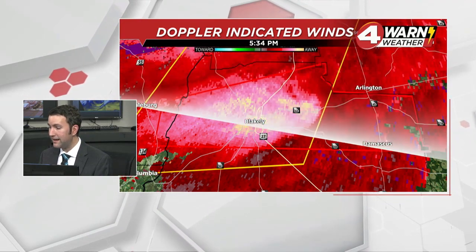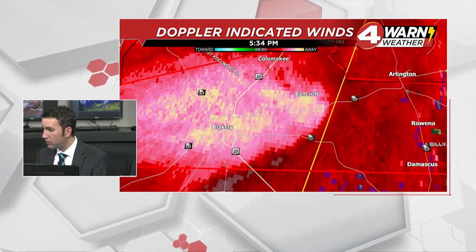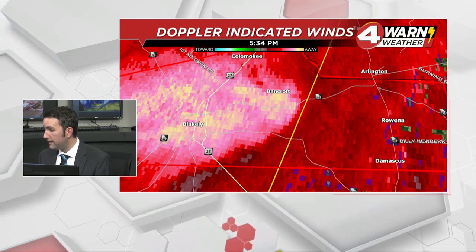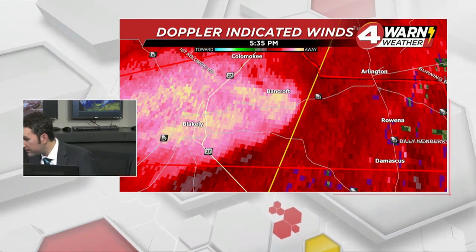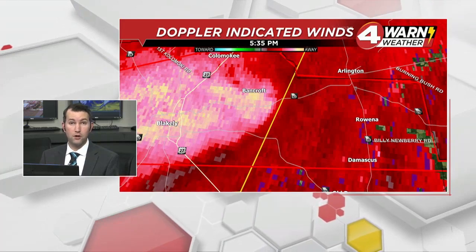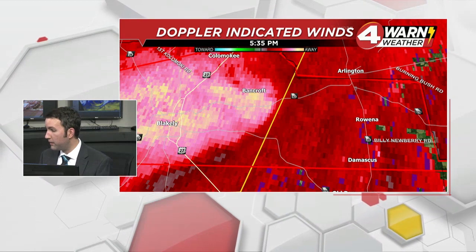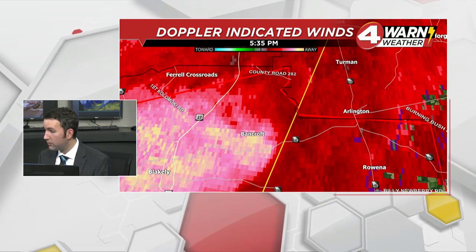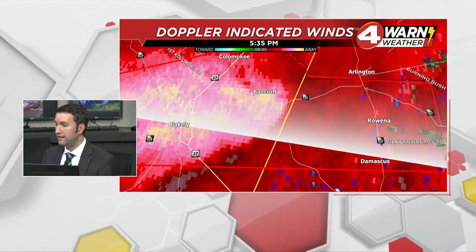Hopefully, everybody is inside. If you're in the Damascus area, and I'll try to get a little closer here to show you some smaller communities. So Bancroft and Arlington right there, close to that warning. Damascus, and what is this road here? This is Billy Newberry Road, about to have some pretty strong gusts going down Billy Newberry Road. So hopefully you're getting out of the way of that. You don't want to be driving down 27 from County Road 282 to Blakely right now, because that road's getting hammered with damaging wind gusts.